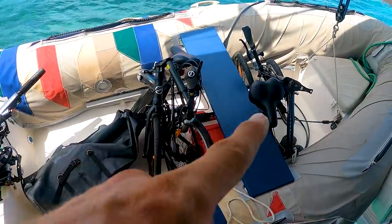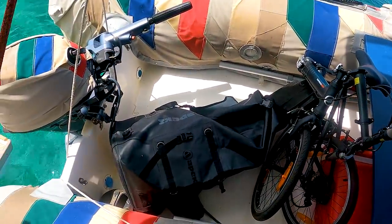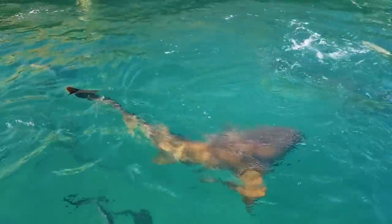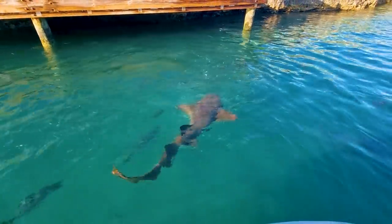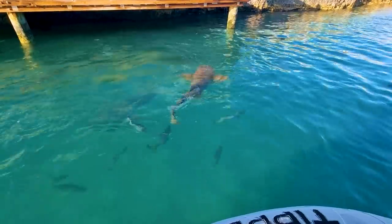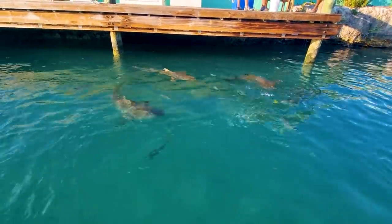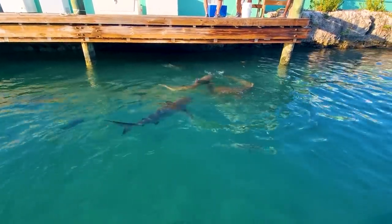We've got some bikes here and some fins over there. So we decided to take a 24 kilometer cycle ride to go and explore Dean's Blue Hole. And on our way, we got our first encounter with the Bahamian sharks, the nurse sharks.